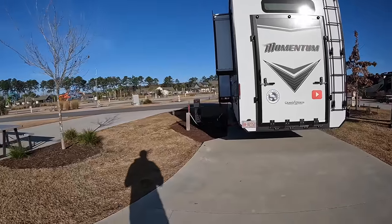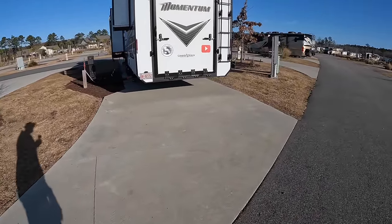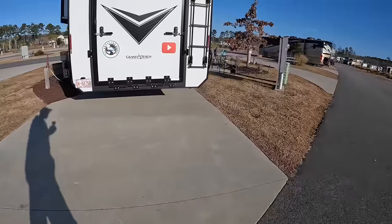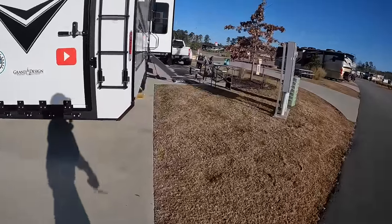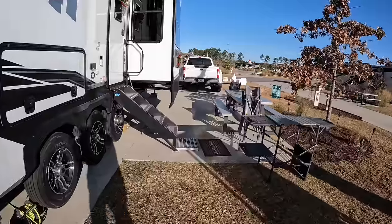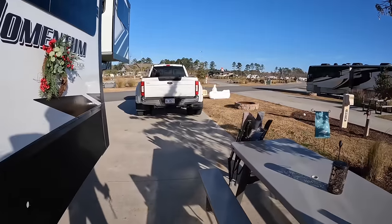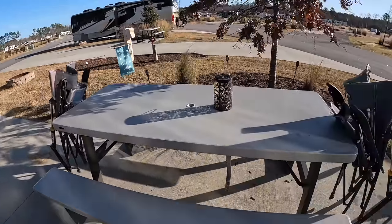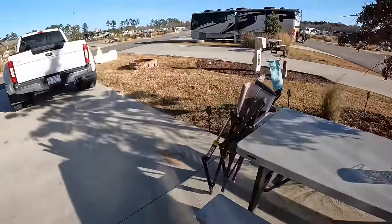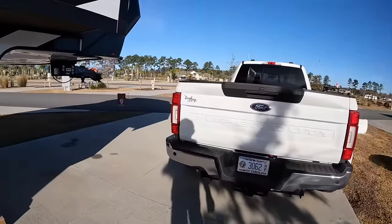We are in site D40. As you can see, we have a paved site here, a nice little patio area. We didn't select this site. They selected it for us. We have a picnic table, and then we got our little fire pit over here.